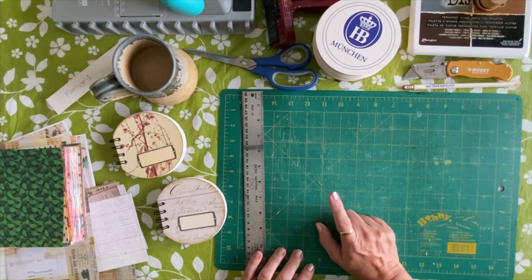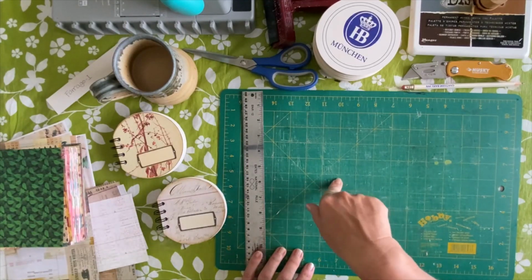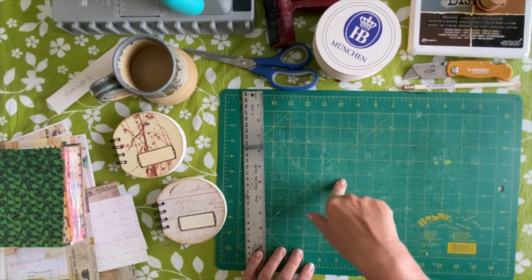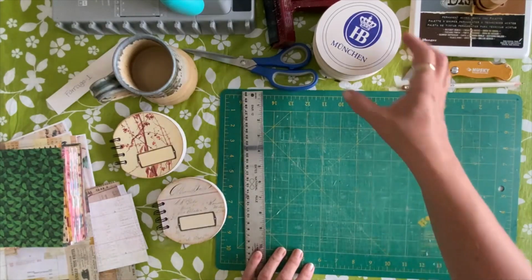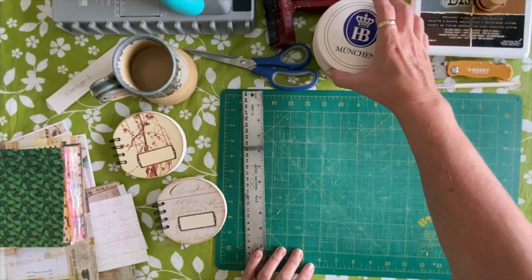And then I was watching my Instagram and I came across, I'm trying to remember her name, Nellie. She's in the design group for Mad Paper Crush. And sorry, Nellie, I will look up the name of your Instagram and put that in the video. But she actually took some square coasters and made some beautiful little journals out of them.